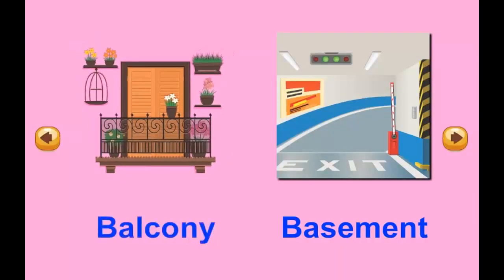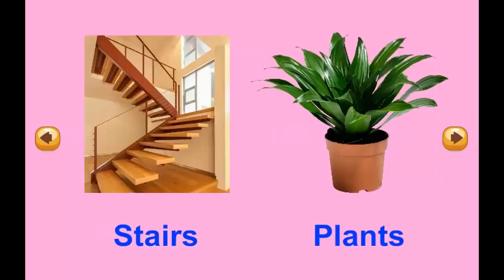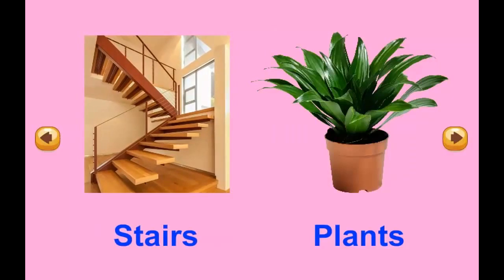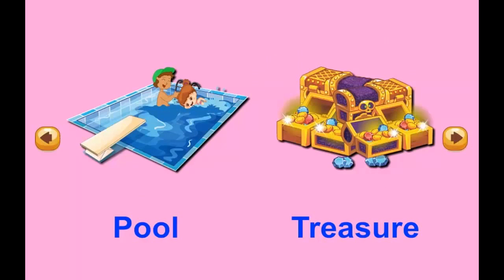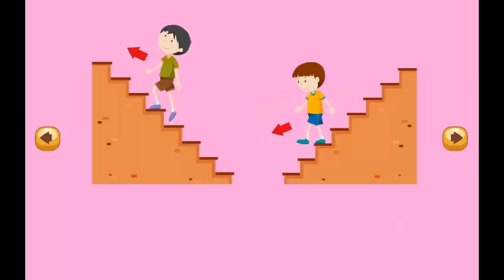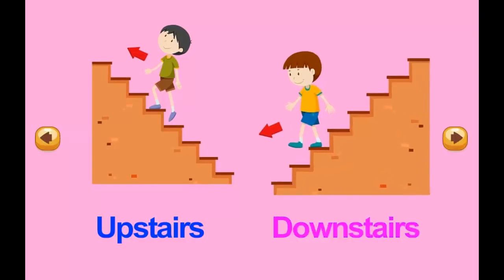Balcony, basement, stairs, plants, pool, treasure, upstairs, downstairs, lift.